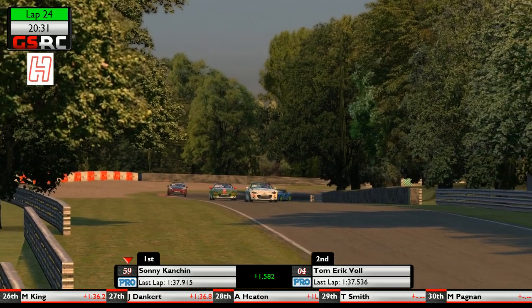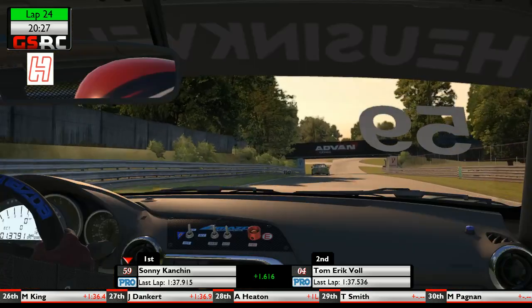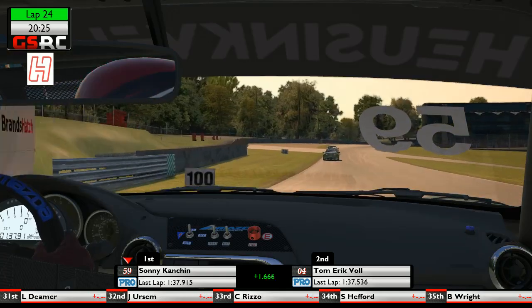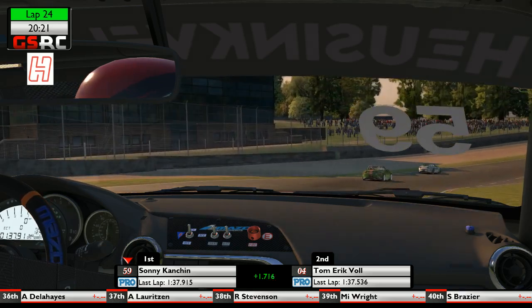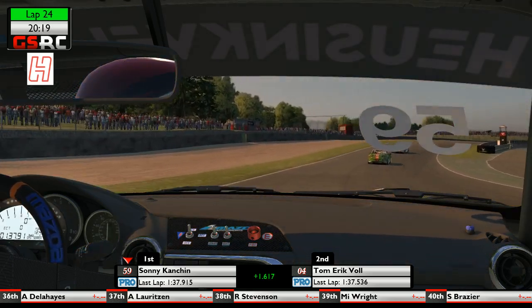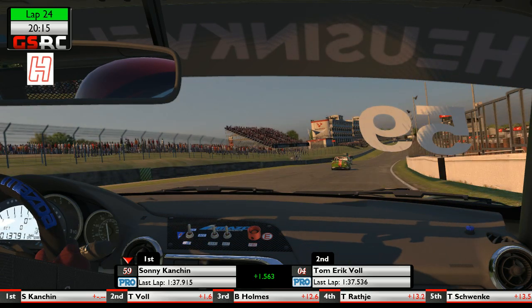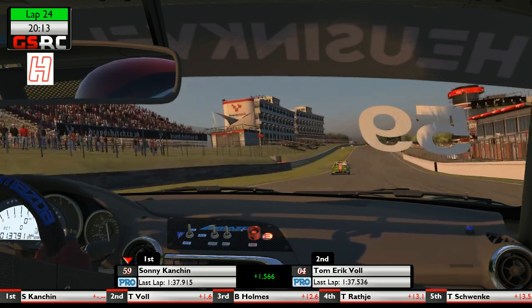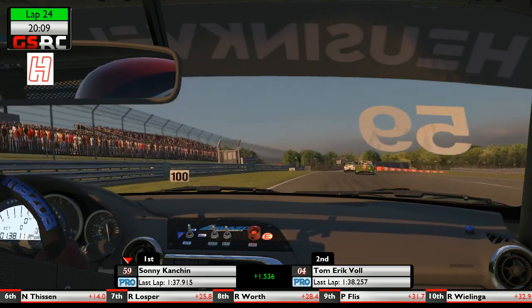This is a battle for 26th, and these guys have been racing hard. And sometimes it's tough to give up the ghost for a 26th place finish when you have the leaders coming up. It's really difficult, and it's going to be a balance for Kanchin, because he knows he's got to get past, but he knows that they want to be battling, and I think Kanchin's responded on this lap in comparison to Tom-Erik Voll. Voll's not had the best of laps here as they cross the line.